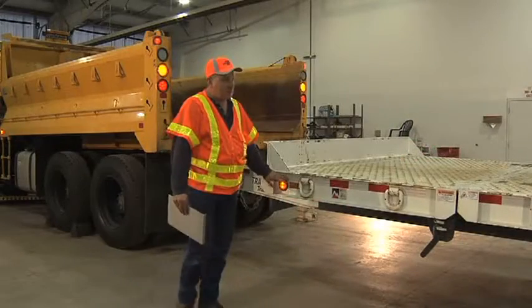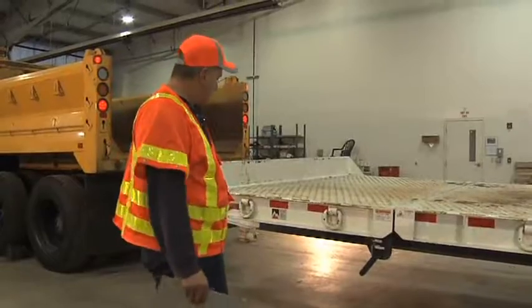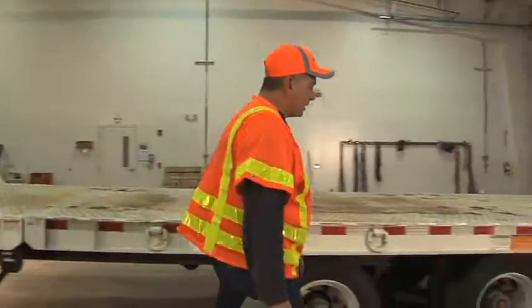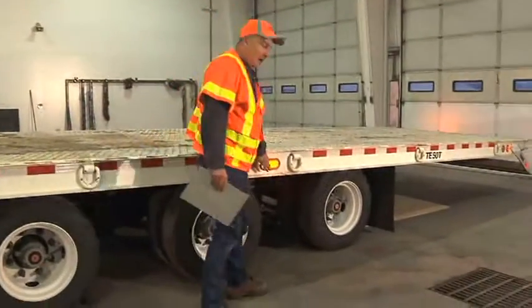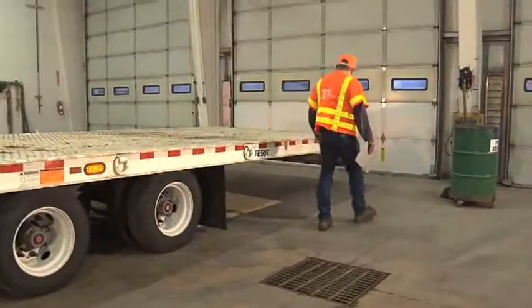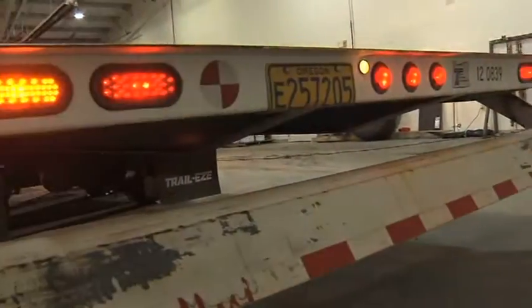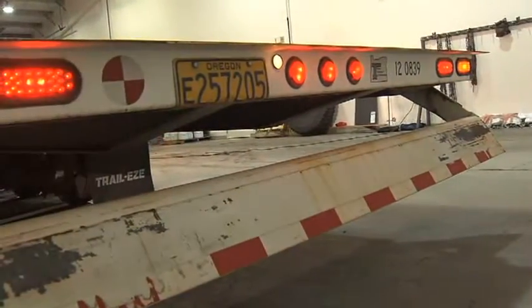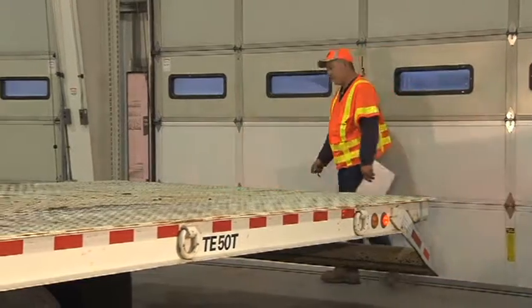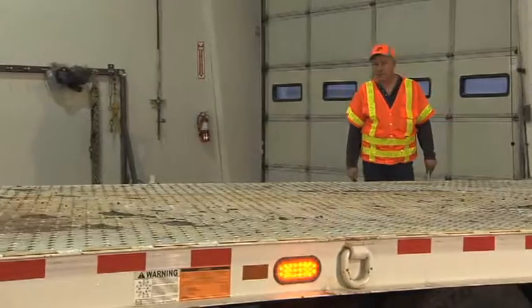So we're just walking around checking to make sure our lights and reflectors are on. Amber in the front, red in the rear, making sure each and every one of them is working. You can see our side marker turn signal's working. Our red in the rear turn signal or marker light is working. We've got our 4 ways flashing, marker lights on the back, and down this side of the trailer as well. All the lights are working.